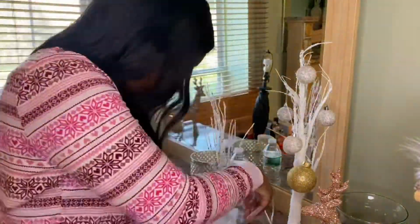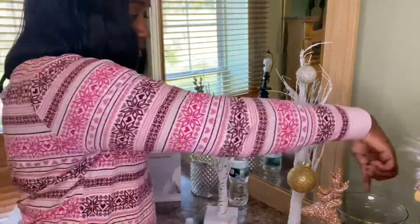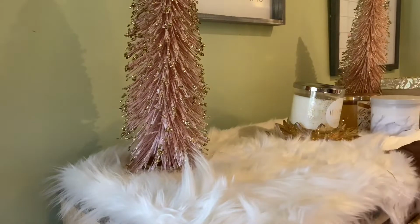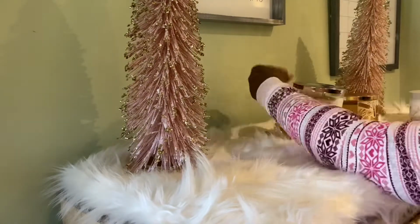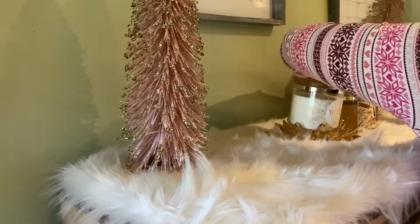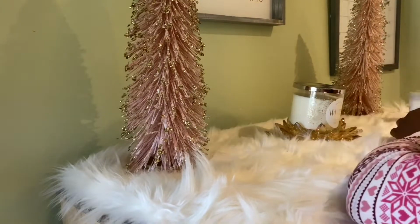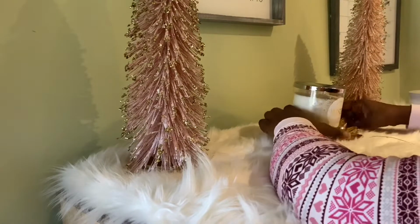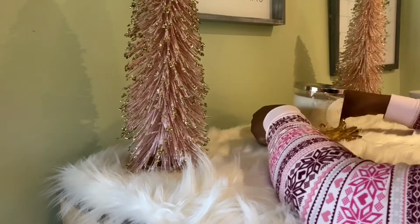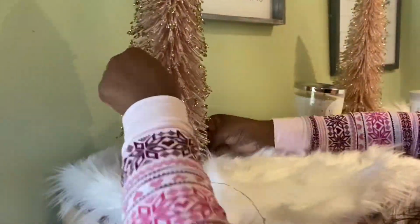And I got 2 packs of these 11-foot fairy lights. I got those also from Hobby Lobby, and again I had a coupon, so I probably spent $9 on those, if that, because they had 70% off of all Christmas stuff. So everything that was Christmas themed you got percentage off of, and then plus I had 25% off on my whole entire purchase.